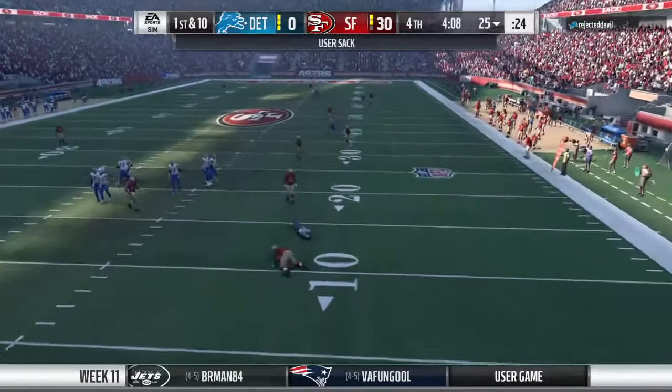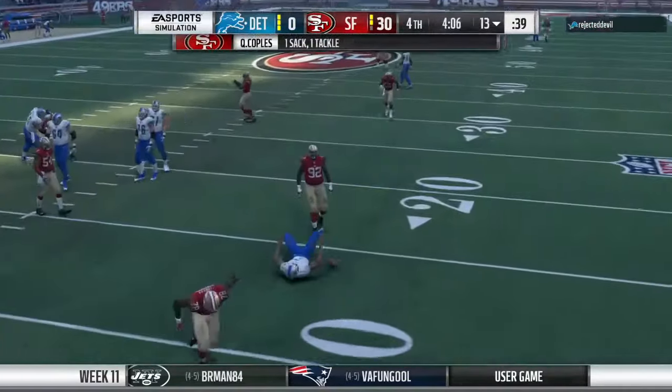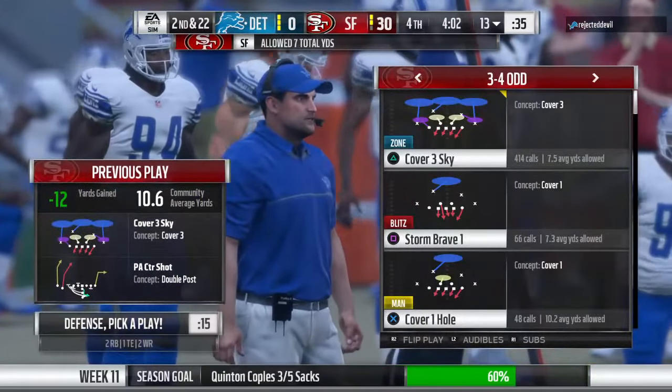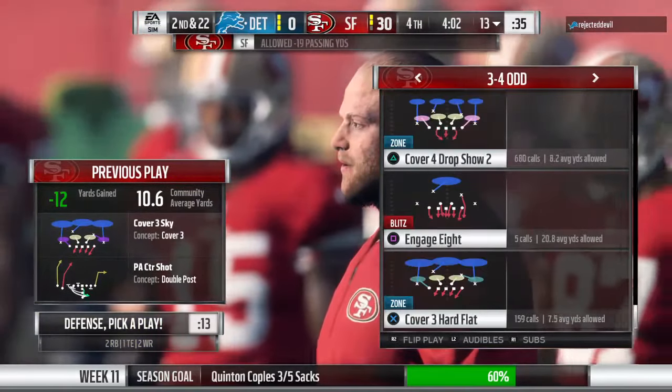Heads up, and he's going to have to eat this one as down he goes. Quentin Coples coming hard that time. He's able to run him down for a loss of 12.